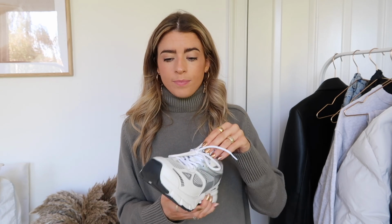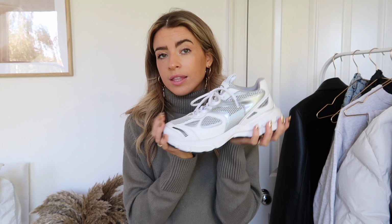They're not the cheapest, they're around £200, but they're also probably the easiest to get hold of in terms of some of the trainers that I own, because some of them are really hard to get hold of. So yeah, I love these. I'll link them below. Really cool.